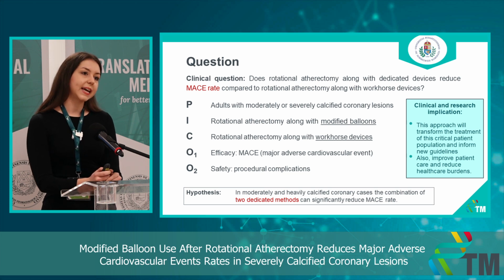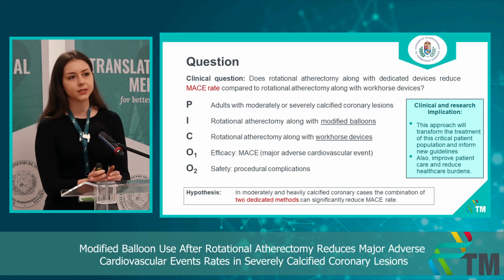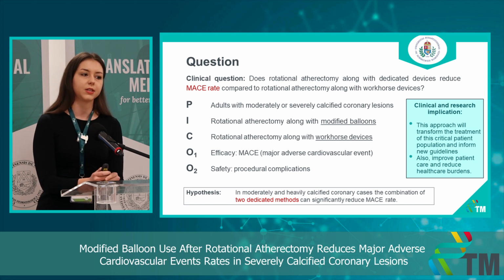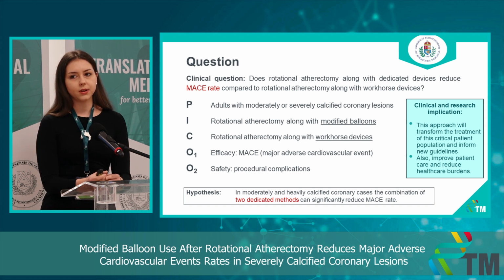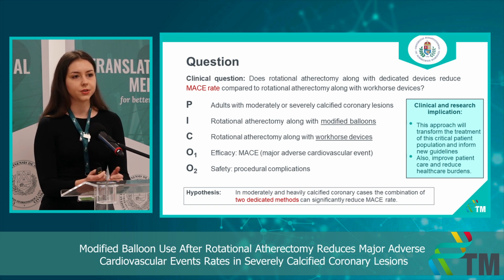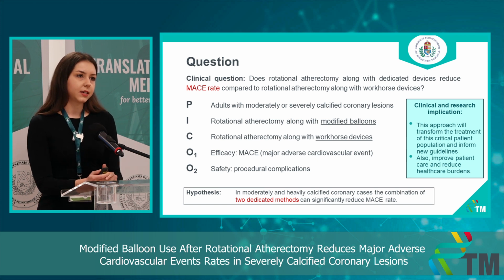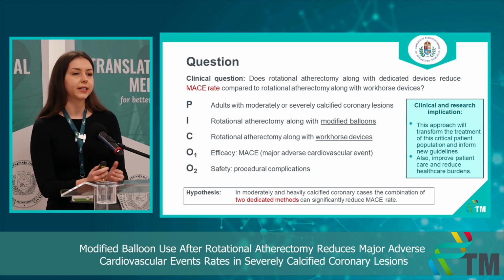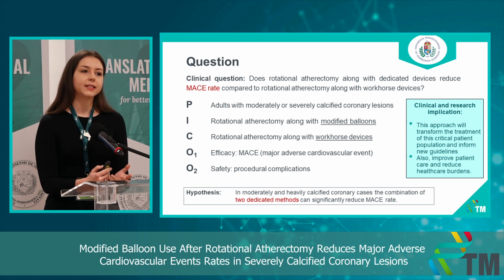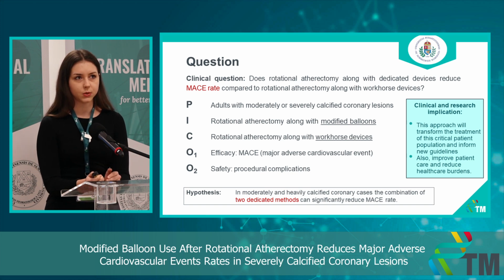We did this with the analysis of the major adverse cardiovascular events rate, or the MACE rate, which is a composite outcome of acute coronary syndrome, repeated revascularization, overall mortality, in-stent restenosis, and stent thrombosis. We also had secondary outcomes, procedural complications as safety outcomes. Our goal with this study was to provide evidence for the most optimal treatment method for moderately and severely calcified cases, leading to the reduction of MACE rate and reduced healthcare burdens as well.